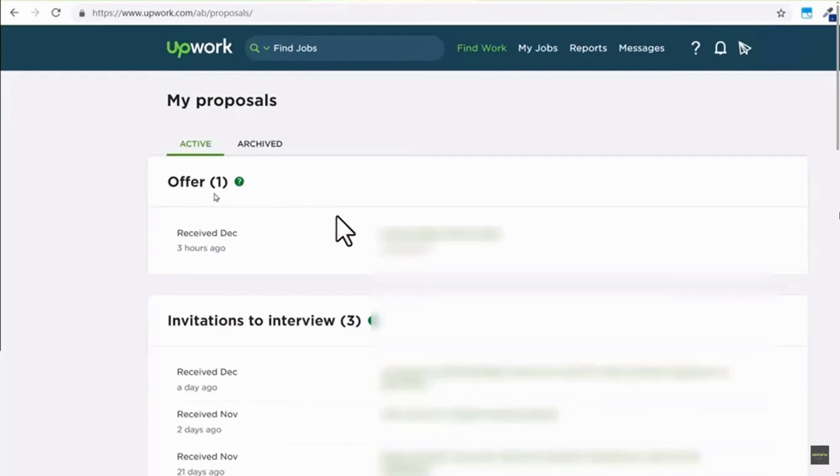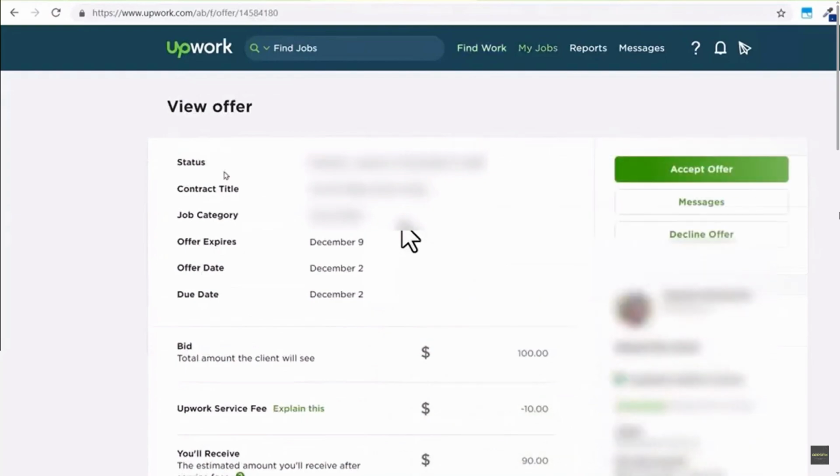I currently received this offer 3 hours ago, so I'll simply click on this option, and once you've done that, you will be able to see the details of your offers. Once you're okay with all of the details, tap on the option, accept offer, and write a message to the client. So that's basically how you can accept an offer on Upwork. And that's it for this video.